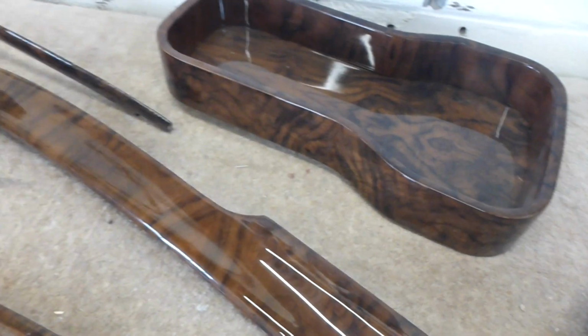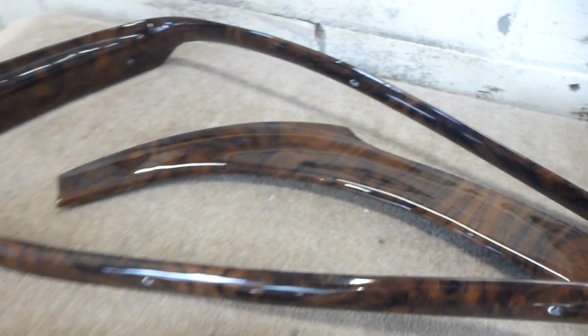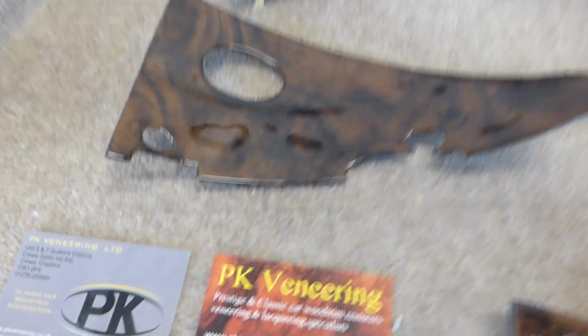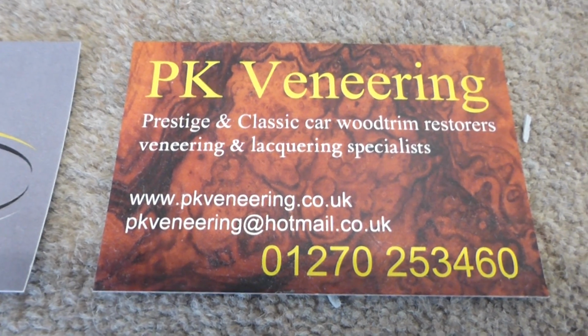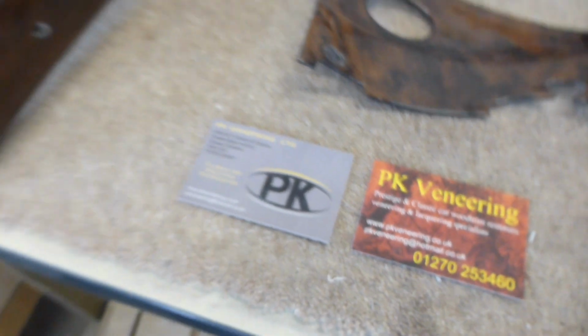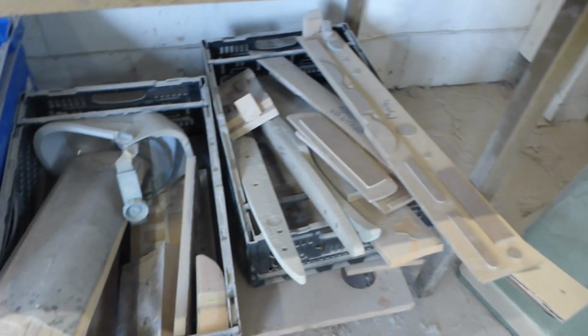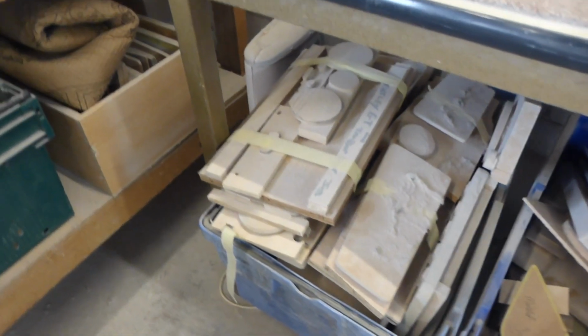So if you've got a classic car and you want to spruce it up inside, these guys are definitely worth looking up. And look here, there are the details: 01270 253 460. They've had years and years of knowledge and practice to hone those skills. That's some models there, parts that are ready to be turned into something like that.